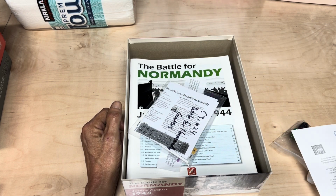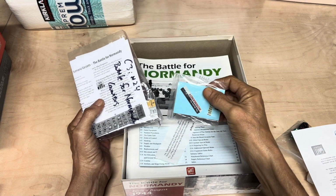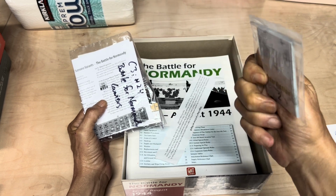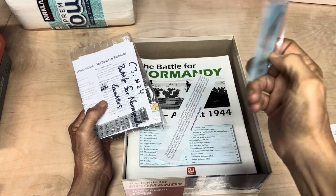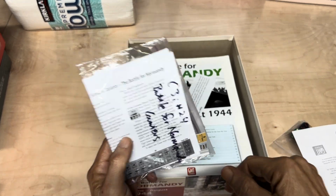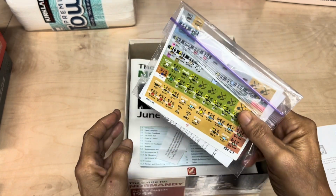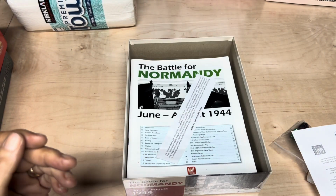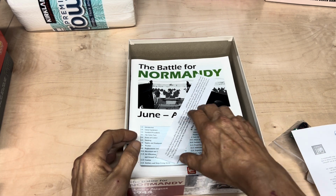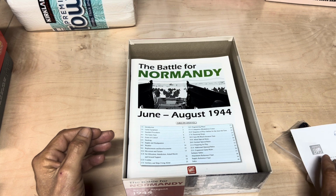Like I said, I think this is a really accessible, fun game. This has some extras in it that didn't come with the game. It's got some extra C3I counters that you're not going to need. There is a new updated version coming, but only the Lord knows how long that's going to take to get out.